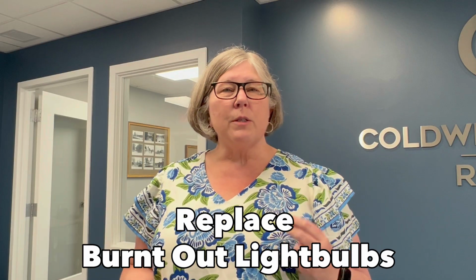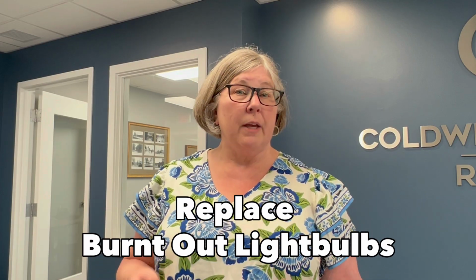Also, open those curtains during showings. Clean your windows until they sparkle and shine, and add lamps to dark corners. Also, replace those burnt out light bulbs, even if it's in a hard to reach place.